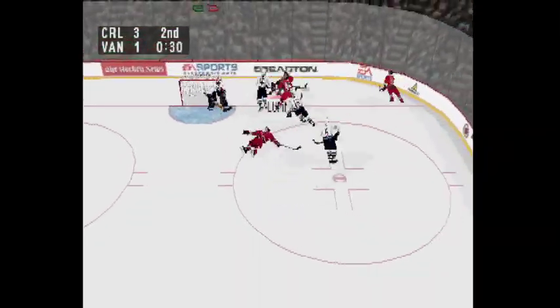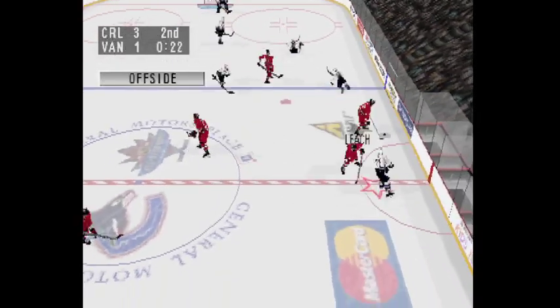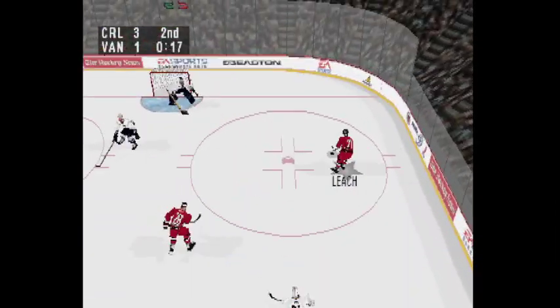Vancouver goal scored by number 11, Mark Messier, assisted by number 1, Kirk McLean.